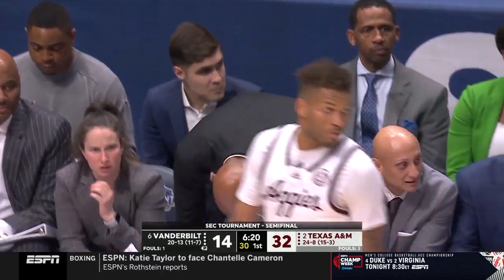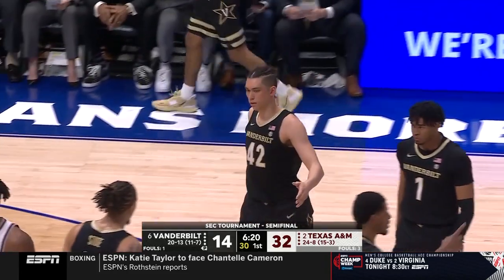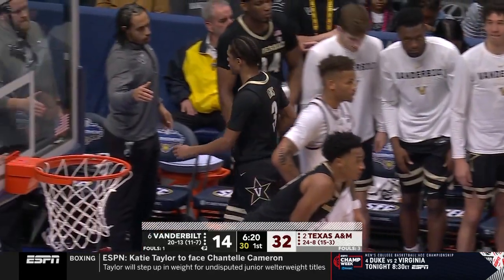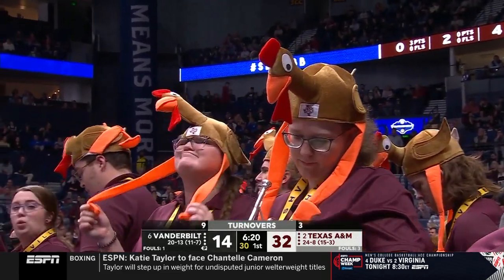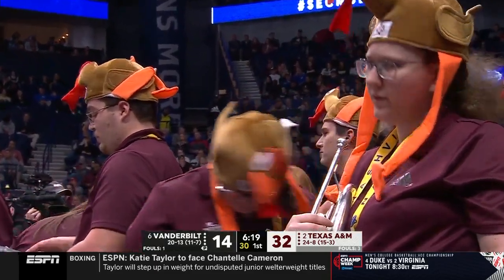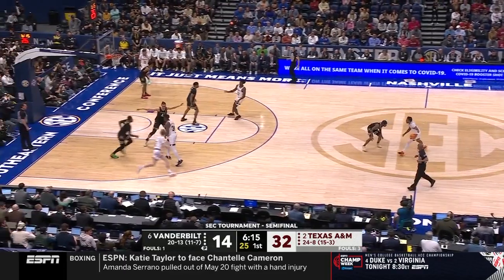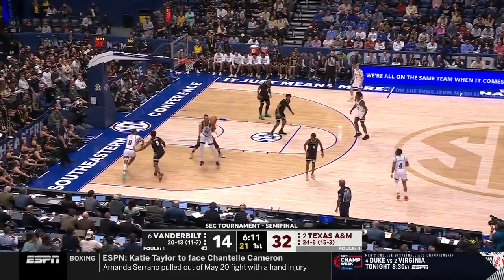They keep track of can we get three stops in a row. They call it a turkey, this Texas A&M. Actually, the Texas A&M band down here have turkey hats on, understanding how the Aggies emphasize the defensive end of the floor. We gotta get you in one of those. I bet Marky, knowing Marty, he's got a turkey hat or two.